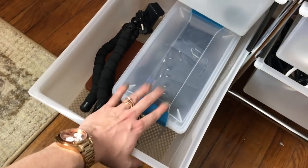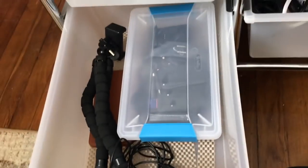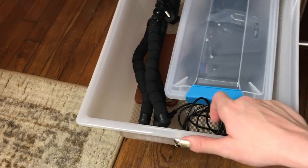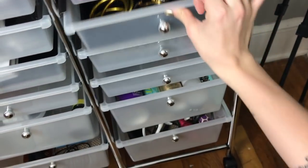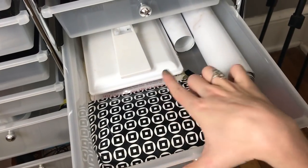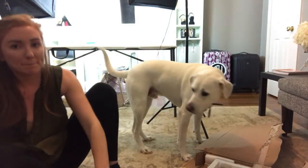I keep most of my camera equipment in here, and then the rest of it stays over here or right there. I have all the smaller camera stuff in here, and then my cords stay in the front. These are the cords that I use a lot when I am filming. And then I don't know if I've shown you guys my jewelry storage. I changed it around a little bit. This is where I keep the stuff that I wear every day. Showed you guys that last time. And then just some more extras. Extra lip products, a brush cleaner, a mirror, some extra of that marble paper that I used. Okay.